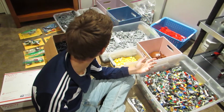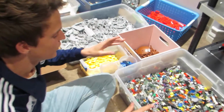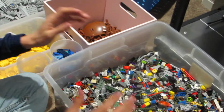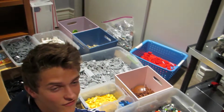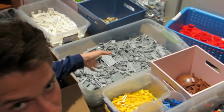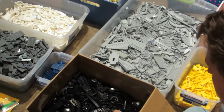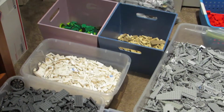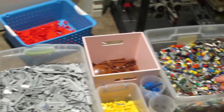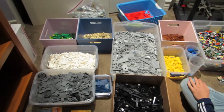So as you can see, we got a huge sorting process going on right now. We got a ton of these bins, we got a ton of sorting to do, and this stuff is a pain to do. We've got every color here. We're separating it by color. This is all gonna be organized for the mock. It's just a little bit easier to build stuff for the mock when it's all sorted by color, because that's probably the main component we're gonna be needing.